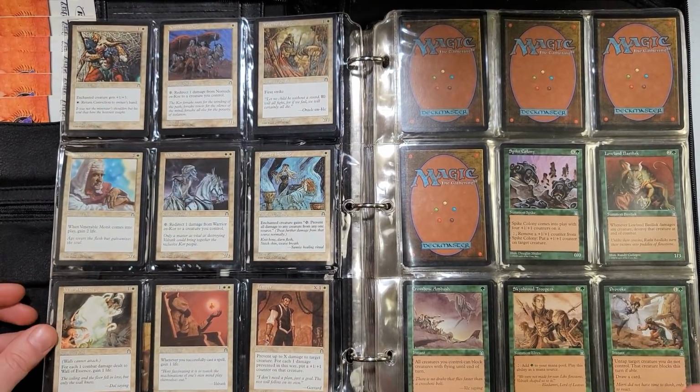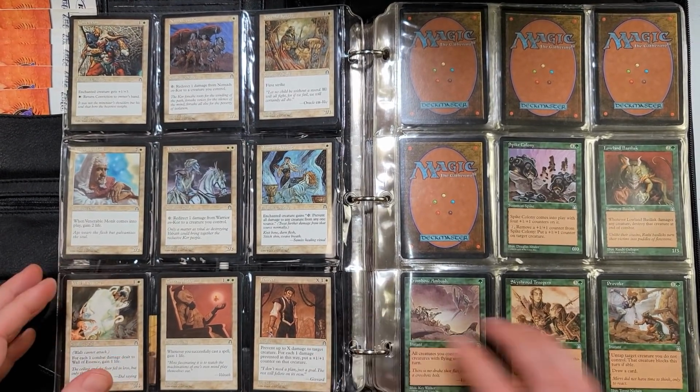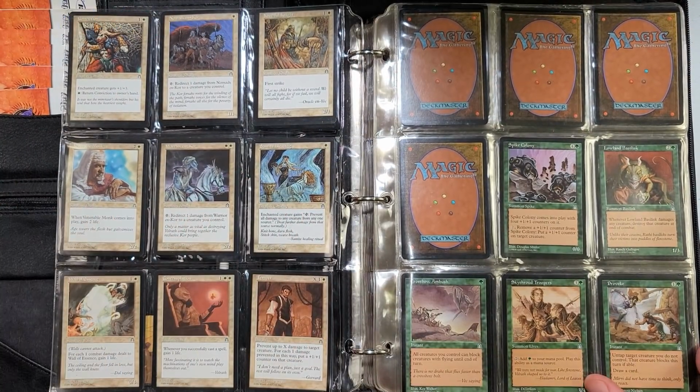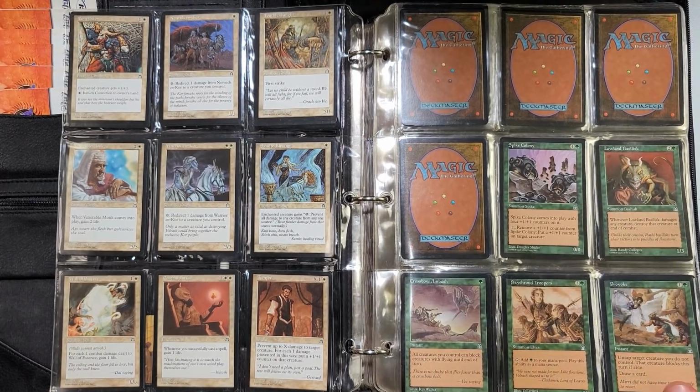You guys probably can't make it out, but you'd have to be here to see it, I guess. But the sleeve is wavy. This first sleeve at least is wavy. Provoke, nothing. I don't really see anything here.